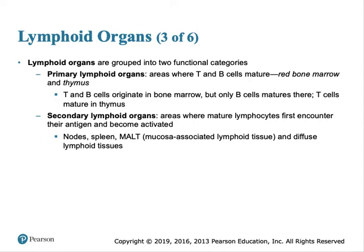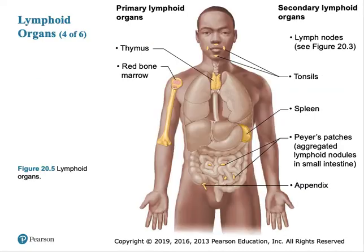Everything else that's part of the lymphatic system is considered a secondary lymphoid organ. Okay, so that includes the lymph nodes, the spleen, and the mucosa-associated lymphoid tissues. That's what we call MALT, which we'll talk about in depth in a second.